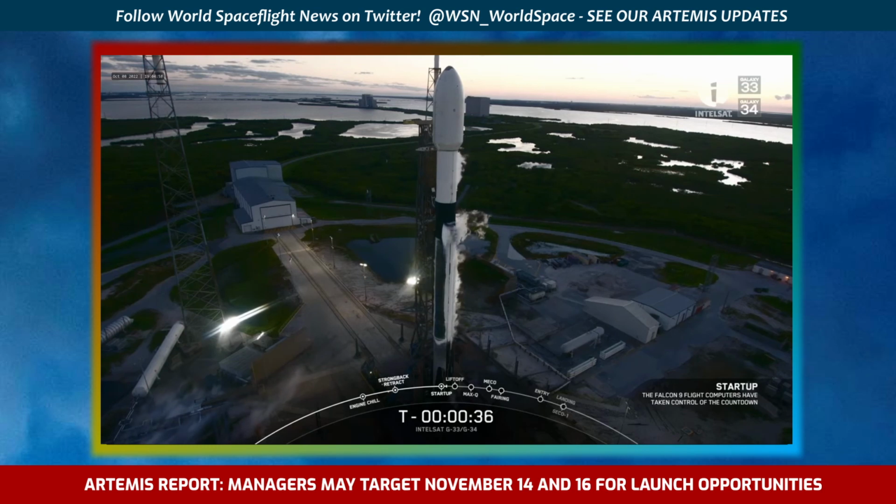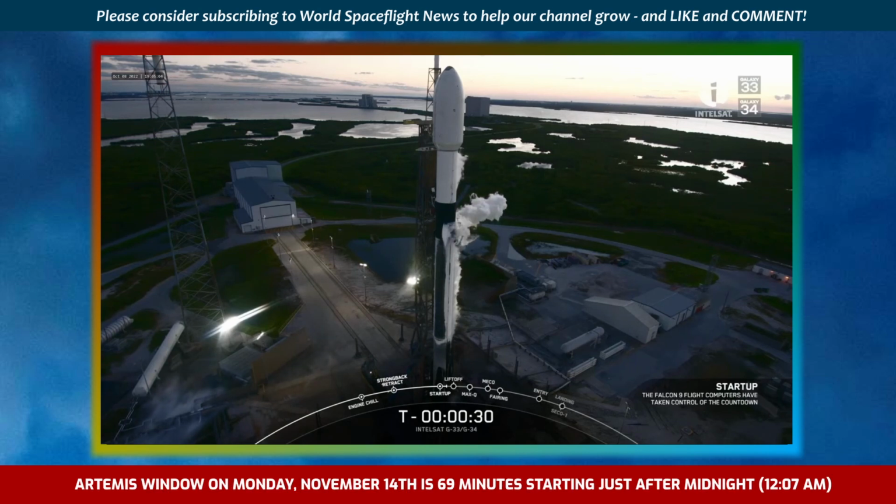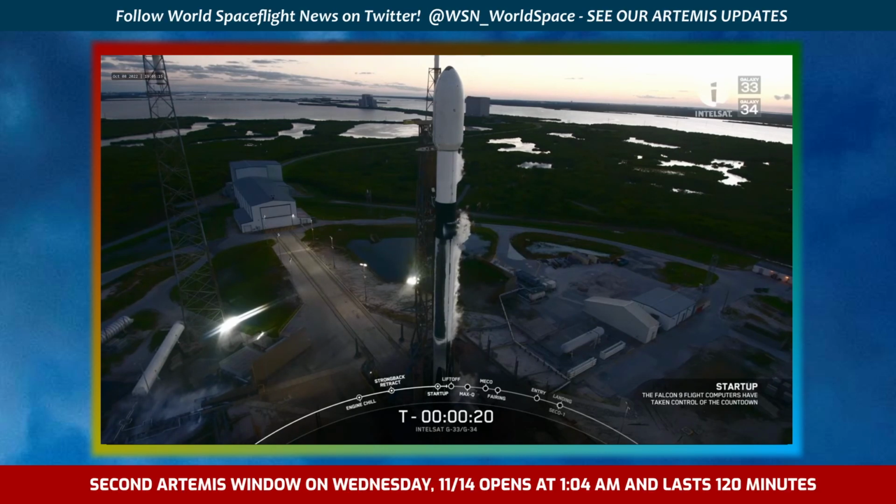SpaceX successfully lofted 2 Intelsat satellites on a flight delayed for 2 days by a helium leak on the rocket. It was widely hailed as one of the most beautiful Falcon 9 launches, with twilight conditions illuminating the engine plume as it formed a dramatic jellyfish pattern. The camera angle from the recovery drone ship provided unique views.